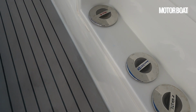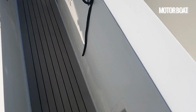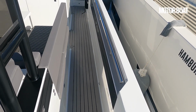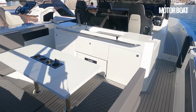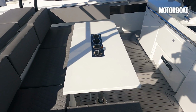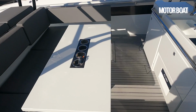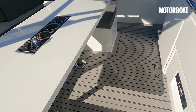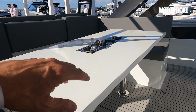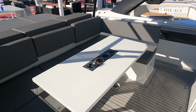The caps for the waste, the water and the fuel are neatly recessed into a little alcove in the starboard bulwark, and as we move forward you'll see that ahead of that aft sunbed is a large dedicated seating and dining area. I call it a dedicated seating and dining area because this table doesn't drop into there. As you can see, they're not telescopic, they're fixed. It doesn't drop into there to create an extra sunbed, and there's no reason really why it should.